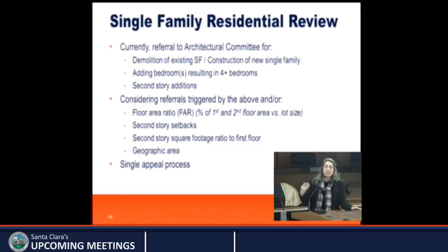The other thing is second-story setbacks. Is it more appropriate when there's a solid wall line, or that there's not offsets on the house to where there's a privacy concern? Is the second-story square footage, if it exceeds a certain limit to the first floor, so you're building two-story walls versus ones that are stepped in, and then are there geographic areas in the city that are possibly more sensitive than others, such as the Old Quad or potentially other areas where the neighborhood's concerned about the overall look and feel of the neighborhood.